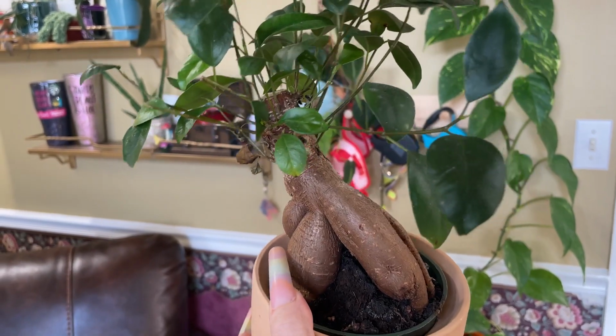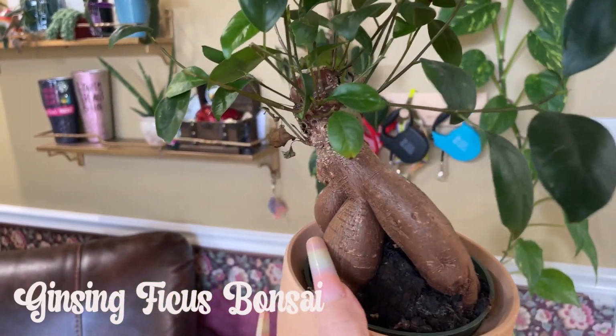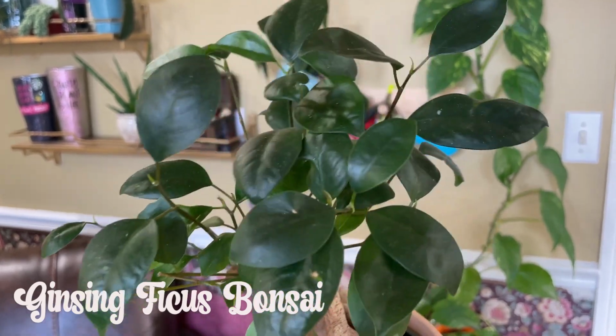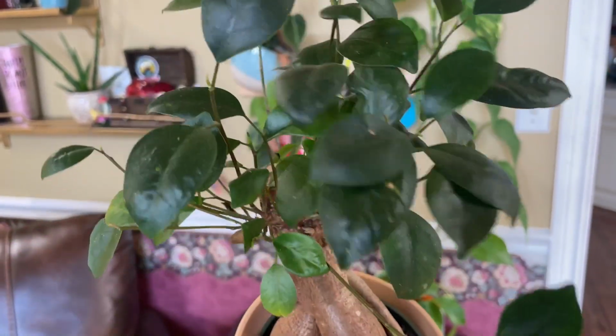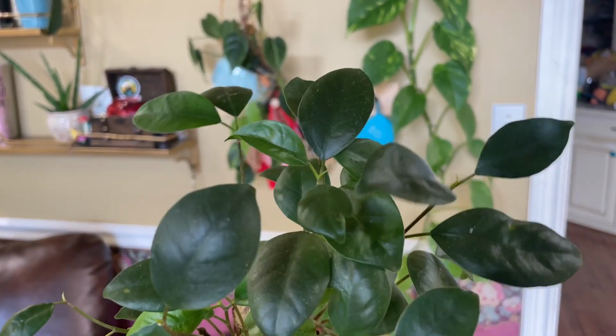And another little guy who has just been living its best life, sitting right next to my sink. The only light that this guy is getting is my overhead light that I showed you guys before when I was showing you the Miranda. And it's not growing, oh, you can see a little leaf fell off. It's not growing super fast, but it is growing.